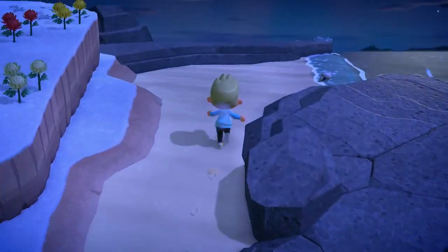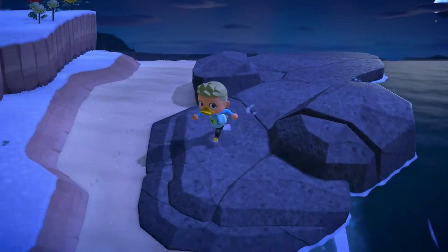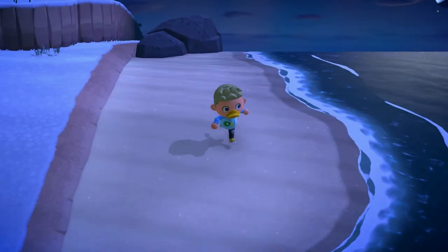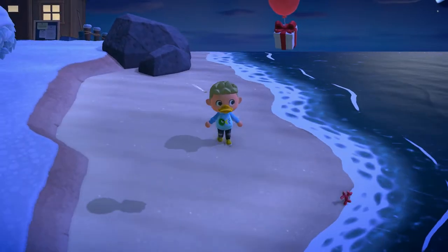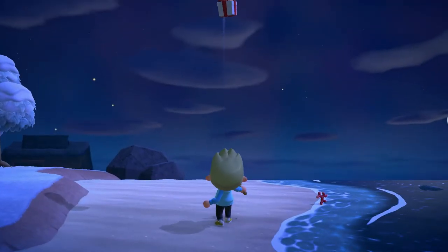We'll need to go back to resident services today as well, because I think to get to the point where we can start actually getting star ratings, we have to placate Tom Nook. Whoa, hello. Free stuff.